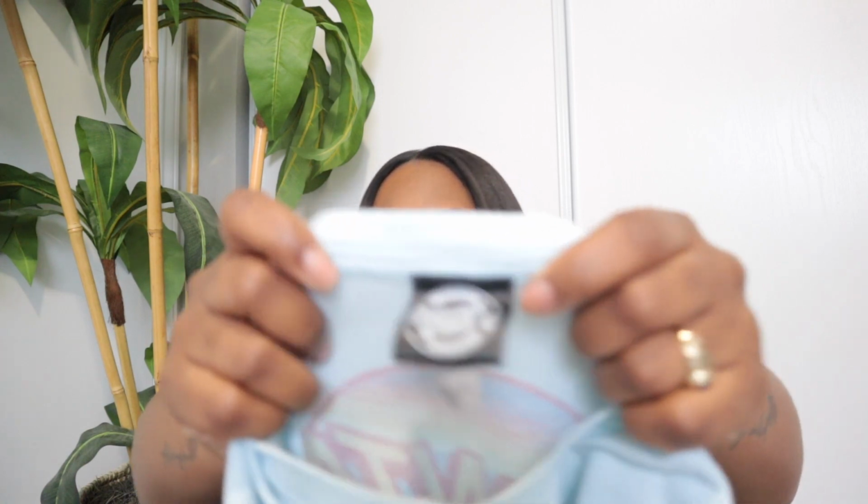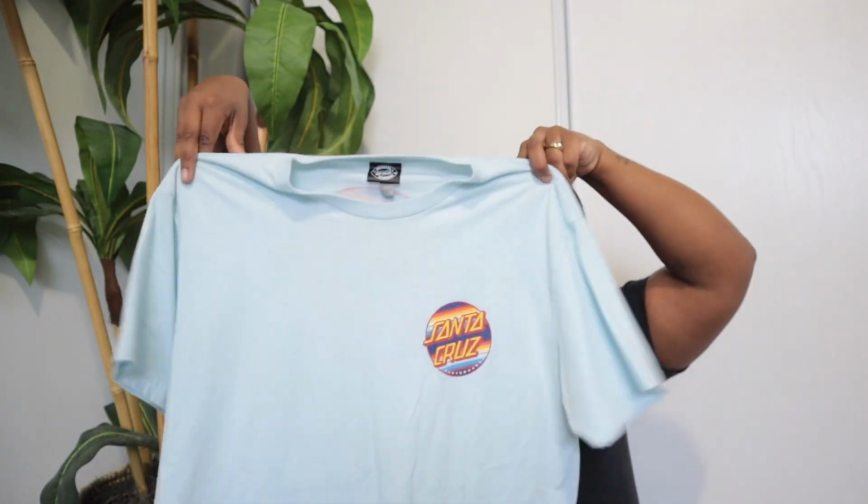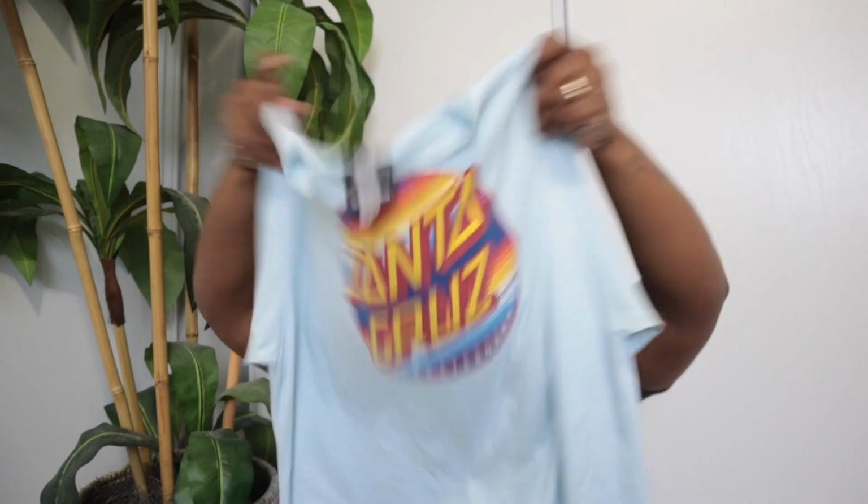The next one is a brand. I really should know better to pick up t-shirts because t-shirts are the slowest movers in my closet. But I pick them up anyways. This is by the brand called Santa Cruz. I picked it up because it's just a nice little basic skateboard tee, and I feel like you can't really go wrong with one of those. And this is actually a size medium.